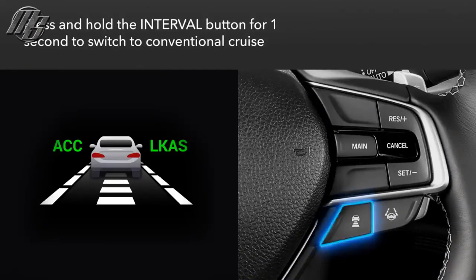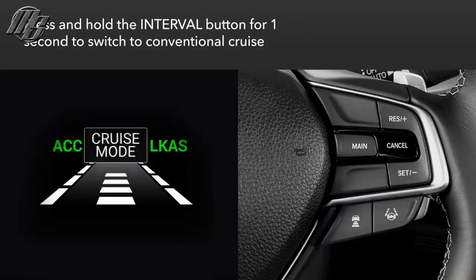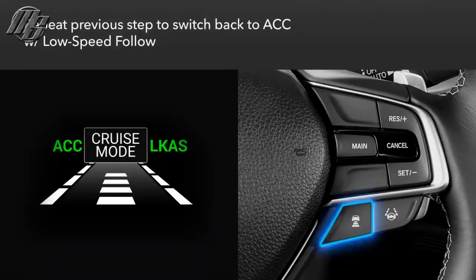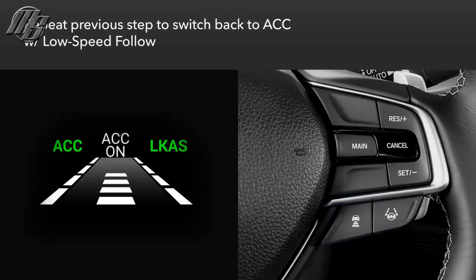The system can also be operated as conventional cruise control. Press and hold the interval button for at least 1 second. The driver information interface will display a message, Cruise Mode Selected. Likewise, pressing and holding the interval button again for 1 second will re-engage ACC, and ACC Mode Selected will appear.